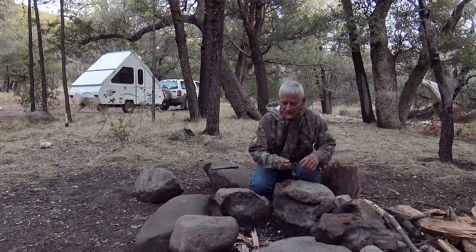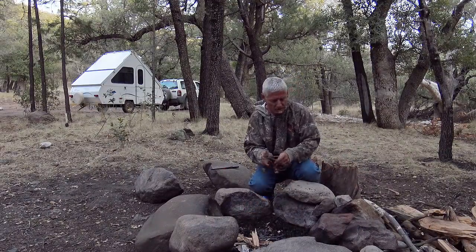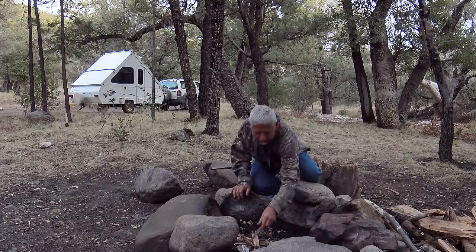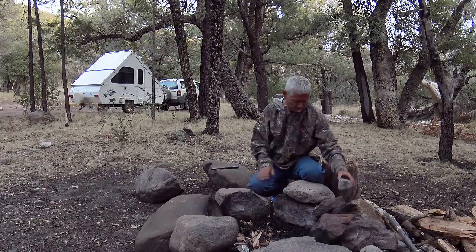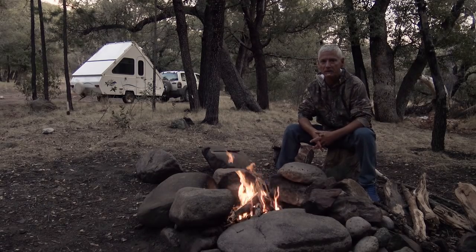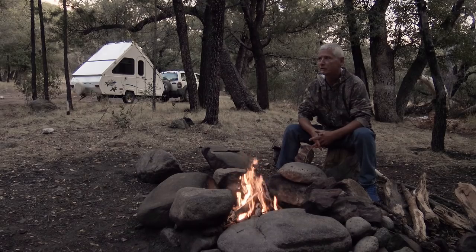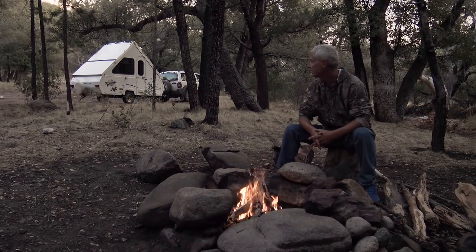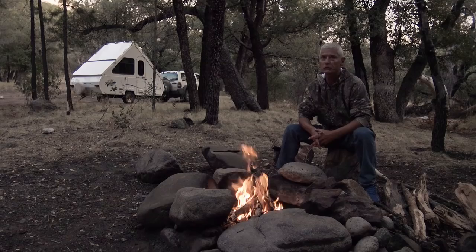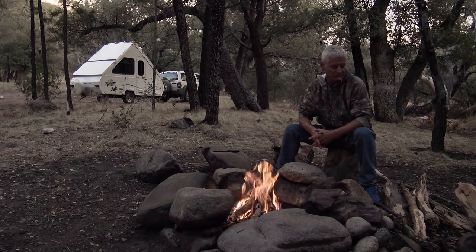Well, I don't think I have any critical reason to have a fire tonight. I just kind of felt like it. And I like Coronado Forest. It's a great place to boondock in amongst the alligator junipers and the pines. There's oak trees here. There's a lot of trees. It's beautiful.